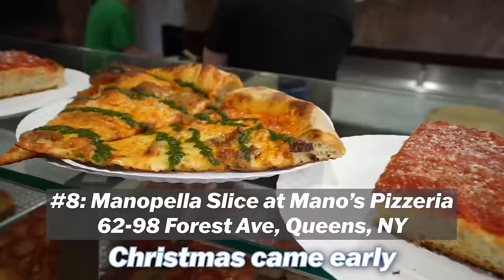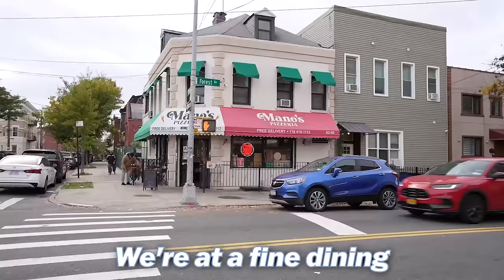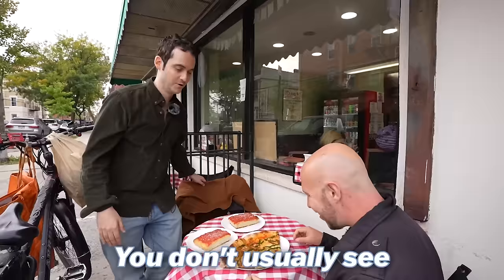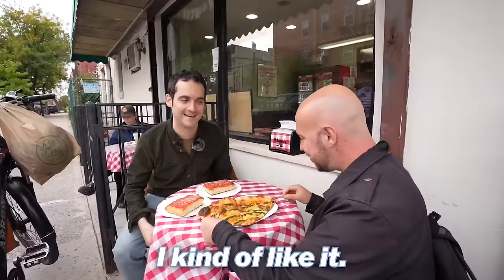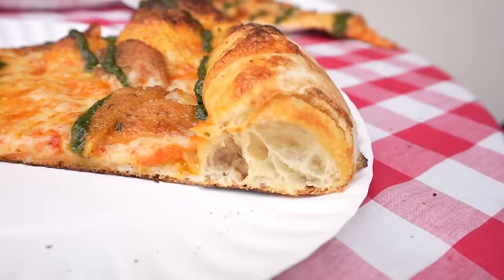Oh, Hudson! Ready? Catch. All right. And two Manopalos. It's like Christmas came early with these colors. I'm very, very excited for this. We're at a fine dining Italian establishment outside. You don't usually see these kind of tablecloths on the street. I kind of like it. This place is so good that DoorDash delivery drivers will eat it first inside, then bring you your pie, okay? It's a good signal. Look how puffy this cornicione is on the edge.